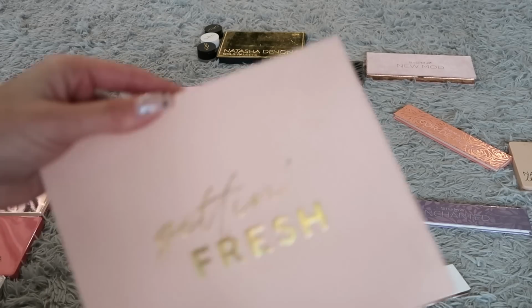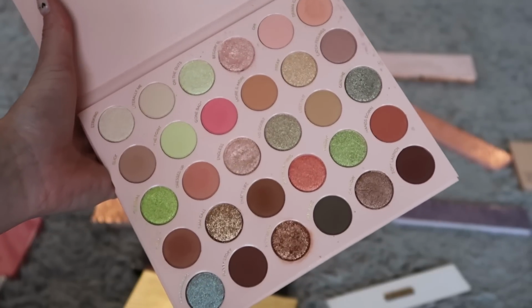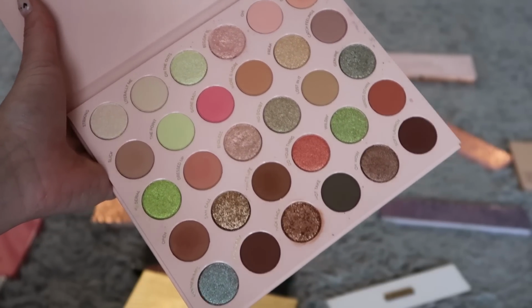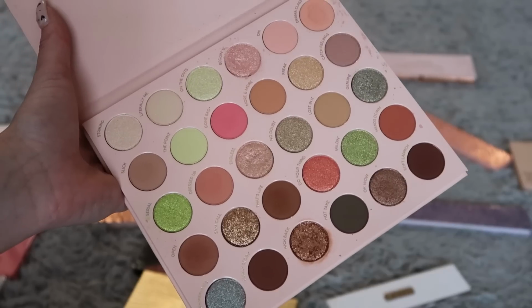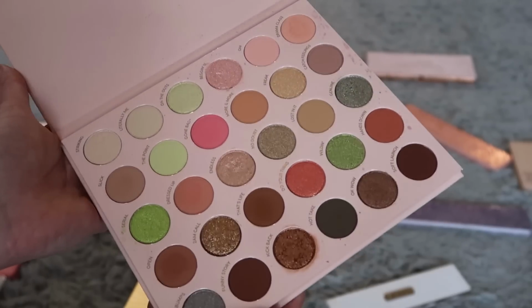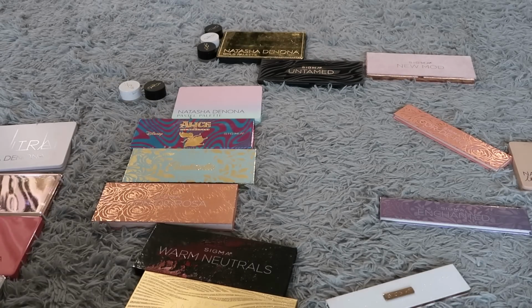Then we have one of their mega palettes. This is the Getting Fresh. Oh my goodness, look at all these shadows. I think there's like 30 shadows in here. I get that there's an audience for the mega palettes. It's just not me, and that's totally okay. It's too big. Just a lot going on in here. I can definitely pass it on to a better home.